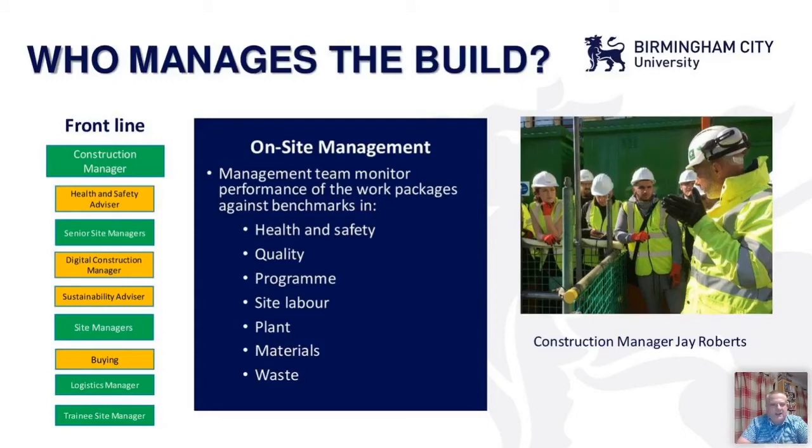So Jay will have a number of other responsibilities other than the ones that I've shortlisted down there, but looking after health and safety is number one. Quality, making sure the client gets what they pay for. Program, make sure we try and finish on time where we can. Obviously with COVID, that's a little bit of a push. Making sure we have the right amount of site labour and they're correctly qualified. Again, we don't want people on site who are not supposed to be doing the job that they're doing. Plant, materials and controlling our waste.